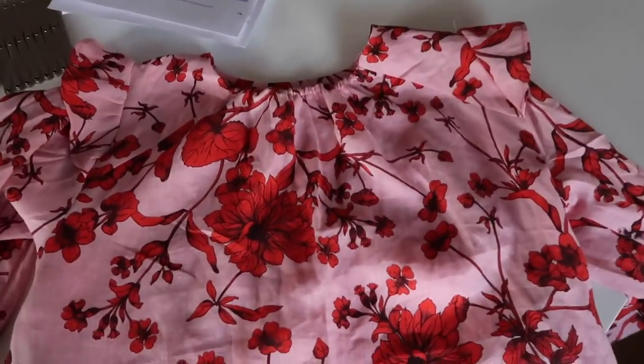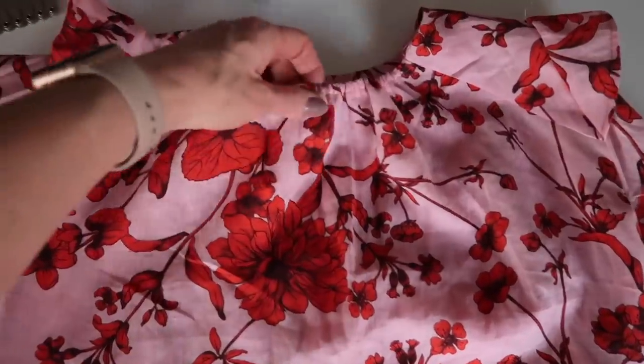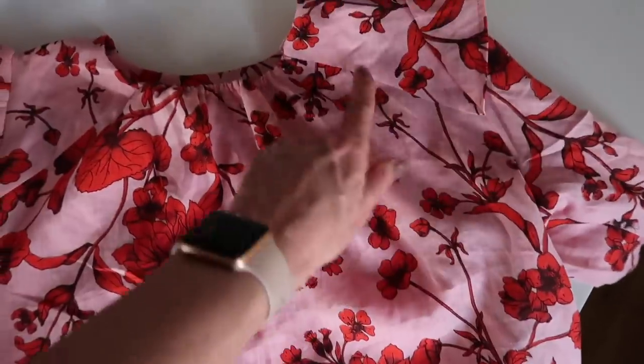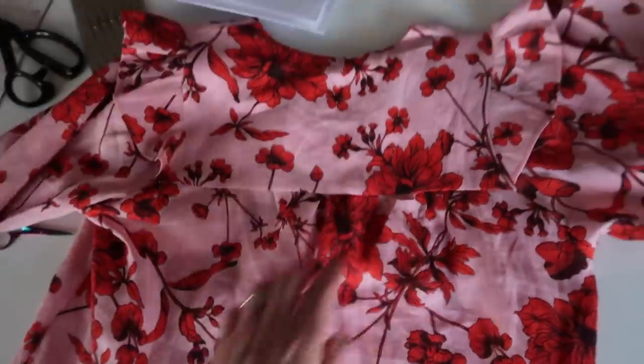Right, the Davenport is coming on quite nicely. There is a lot going on in this dress. You've got a little elasticated front bodice, little flutter sleeves, raglan yokes on the front, and then if we flip it over to the back, we've got a yoke on the back as well.